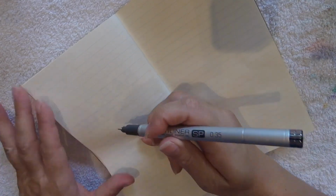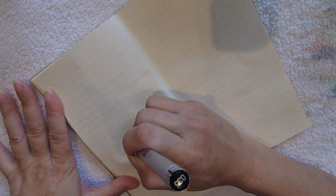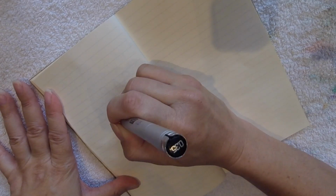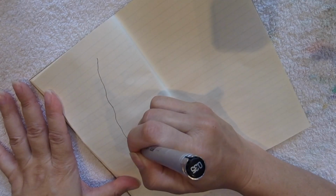So I'm just going to move this so that hopefully you guys can see this. I know that there's a lot of weird shadows going on here because it's kind of late in the morning. Usually in the early morning, the lighting in here is really nice.